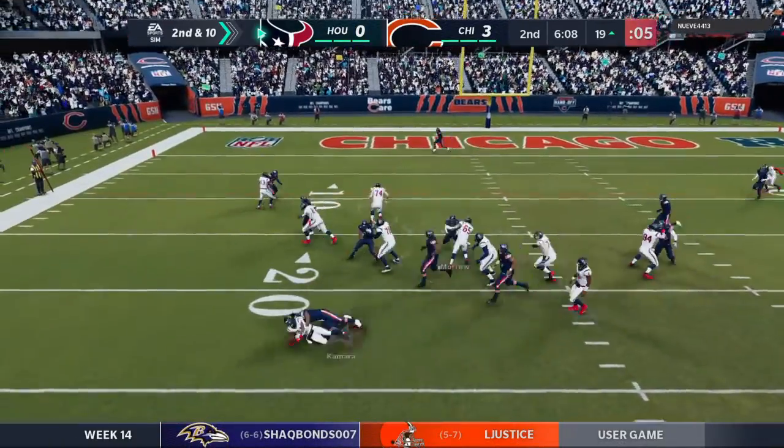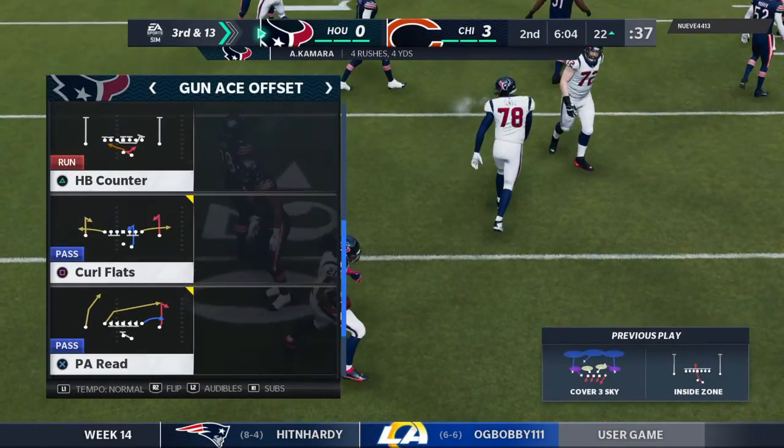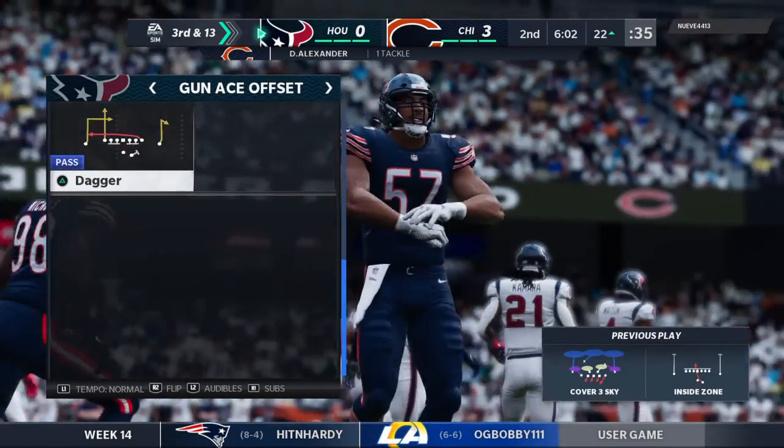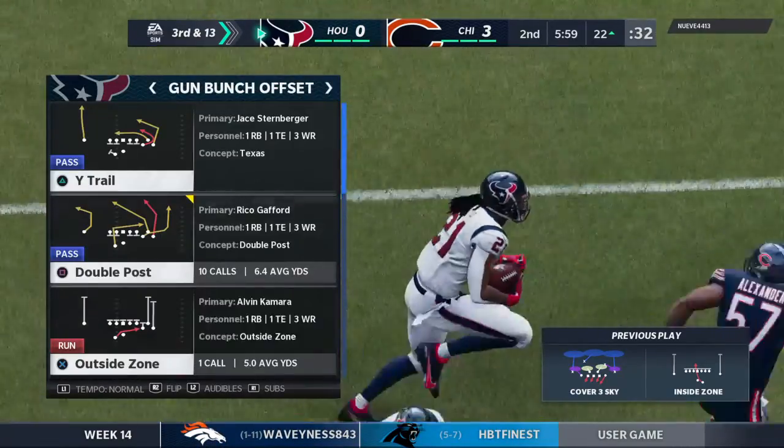They'll run out of the gun with Kamara. And this one goes nowhere. Losing yardage back at the 22. It'll be a loss of a full 3 yards there, and it also brings up third down.